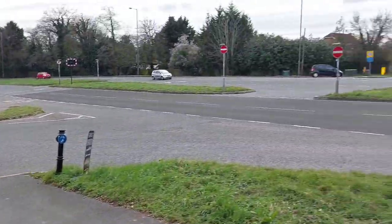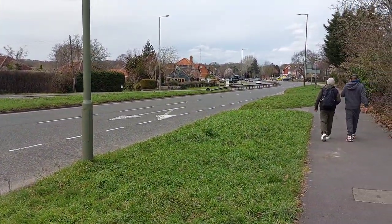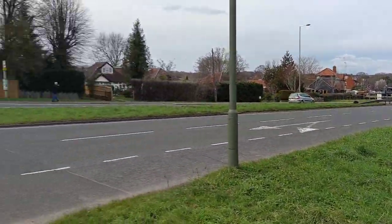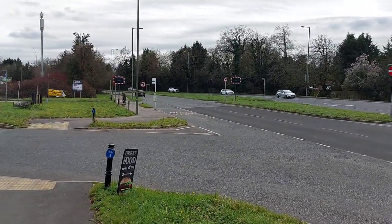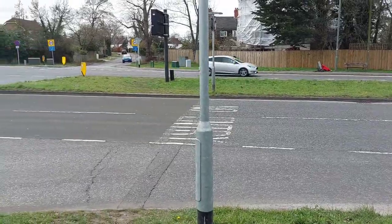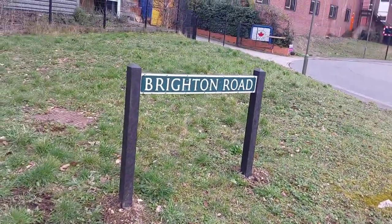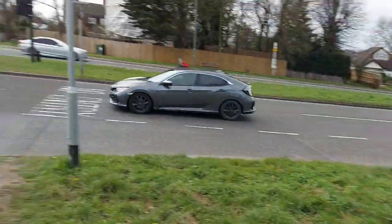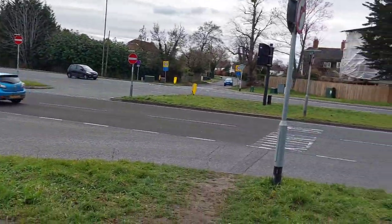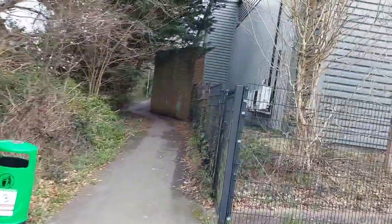So now I'm just alongside, I think it's the A23. Like Gatwick Road South or North or something. I can't see any sign telling me what road this is. Oh, it's Brighton Road. So I'm now on Brighton Road. It's a dual carriageway, speed limit 60. Yeah, there's nothing here apart from shops down there. So, yeah, that was worth it, wasn't it?